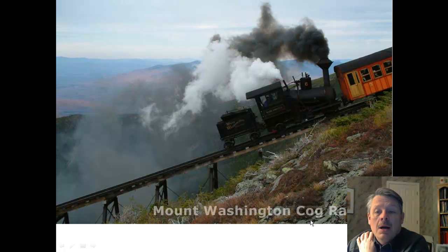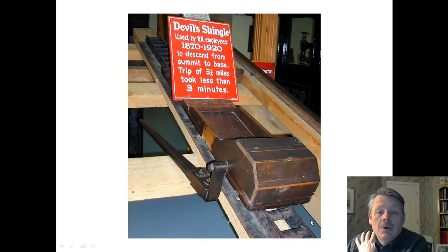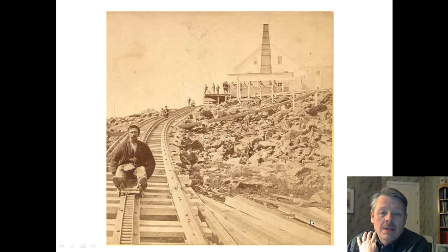All right. They do have a railroad that goes all the way up. And when they built the railroad back in the 1800s, the guys had to climb up the mountain, and they used these little wooden things they called devil shingles to come down the mountain. So they would ride the mountain down. So yes, they would climb up the mountain, and they'd carry that thing with them. And then at the end of the day, after they'd finished their work, they'd hop on the thing, and they'd come shooting back down to the bottom.